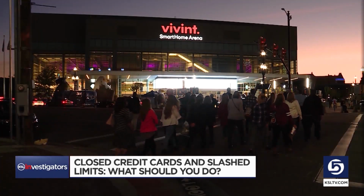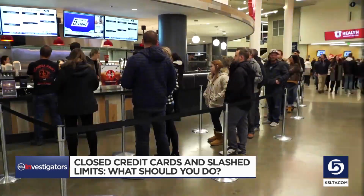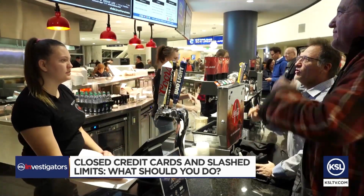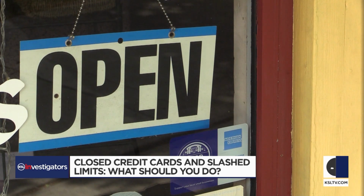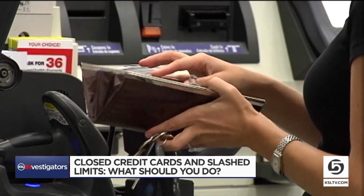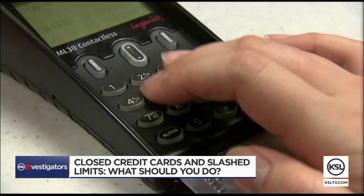Last year, the Vivint Smart Home Arena put an end to all cash transactions. At the time, the argument was to keep the lines moving. But now, with COVID, others are falling in line. From restaurants to hardware stores, you have seen the signs. No cash accepted. Our investigation found it has led to an embarrassing scenario for thousands all over the country.